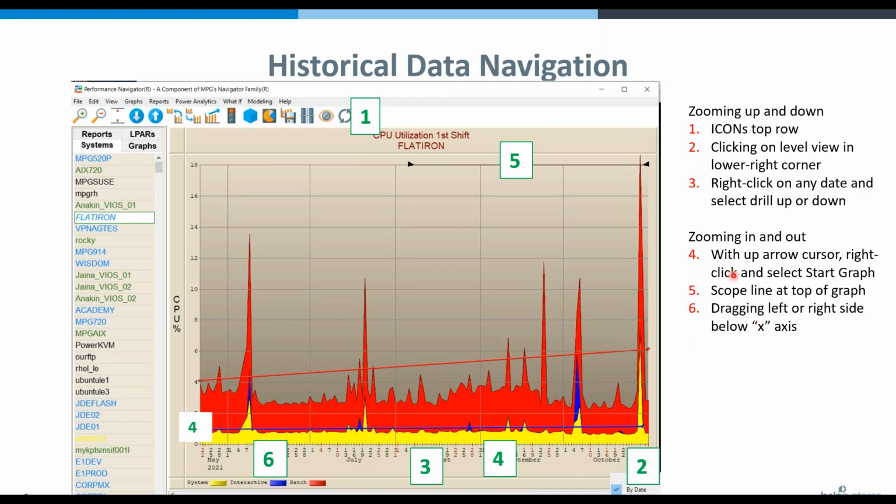With option four, it's with arrow cursor right, you can select to start the graph from here. So what that's going to do is allow you to say, let's now take our window and I want to look at the data from, say, maybe September 25th into the most current data. So we have the ability to do that. And then five, we can scope line at the top. We can slide this again, kind of a similar process of collapsing the data. And then with six, you can drag the left or right side below the x-axis and move things around.